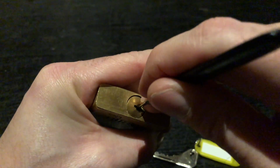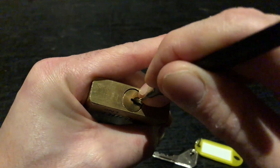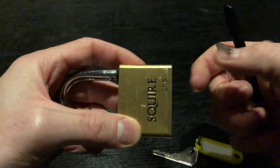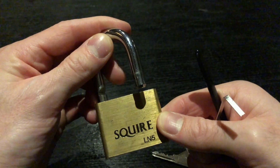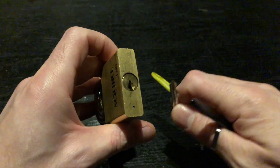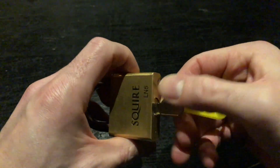And then if you go to pin 5, it gives you counter rotation, but you can slot it home. And it opens up very easily. Not a lock I'd necessarily recommend for security purposes, but it is fun to pick. This is the lock working with the key, and that's pretty much it for this video.